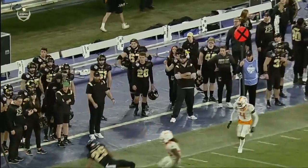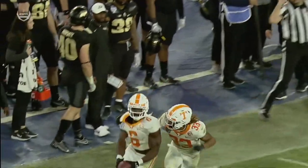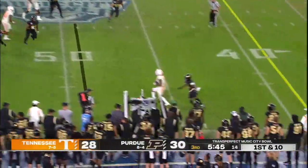Yep, little pressure. So you get zone pressure from the right side. That means the left end will drop off. Allowed Young to get under that outside hitch. Tennessee good field position after the takeaway.